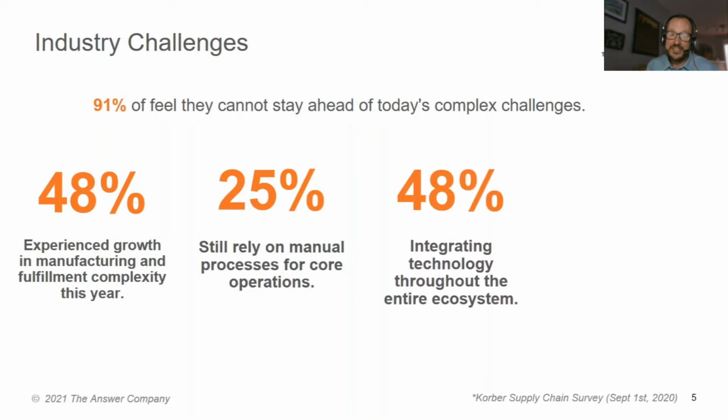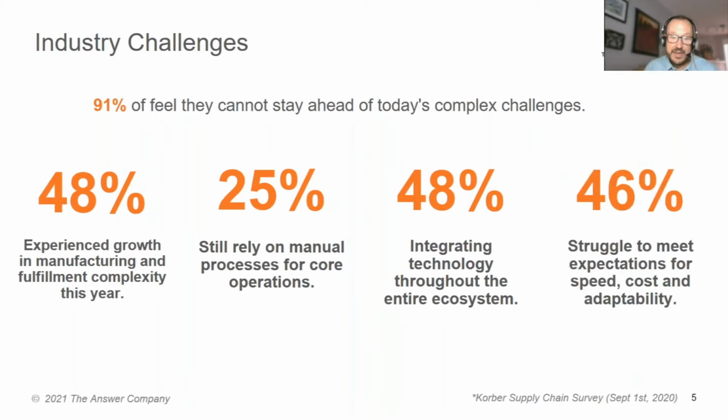48% of respondents indicated that they're integrating technology throughout their operations. This fits with the trend to digital transformation that we see across industries. It's separating leaders from followers. And then 46% of companies are struggling to meet expectations for speed, cost, and adaptability. Notice that the percentage is almost identical to the number that are facing increased complexity, not a coincidence.